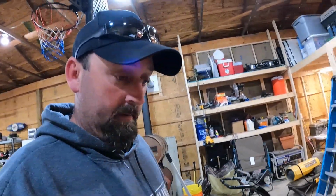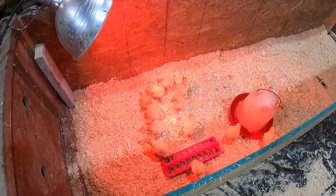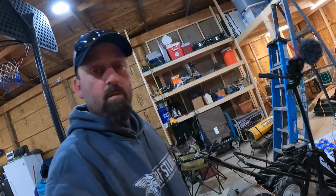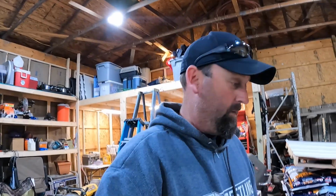So also, you see me setting up the brooder. We got turkeys. Well, I just got the turkeys. See me set the turkeys in there, dunk them in water. And chickens, there they are. So there's 12 of those. Those are for 4-H. We'll take those to the fair. Well, we'll take like 4 of them to the fair.